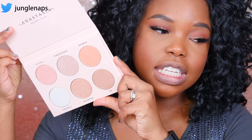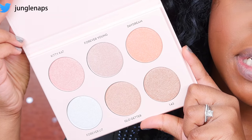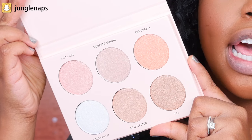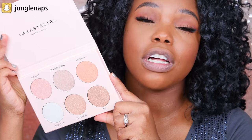You get 6 shades for 40 bucks, and they're really, really pigmented from what I've seen on Nicole's Snapchat. And they're supposed to be fairly low fallout. It takes a lot of time to develop a formula like that, so I think it's definitely worth the price.